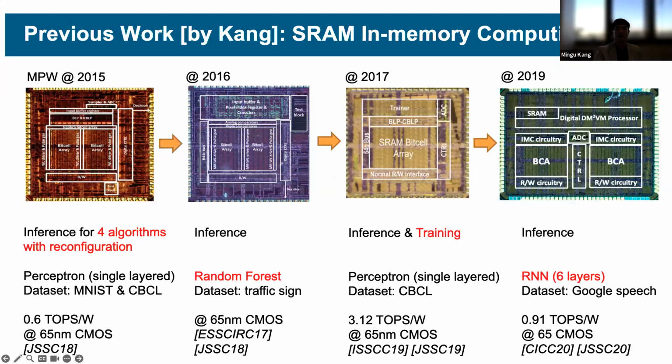Previously in my PhD study, I fabricated a lot of in-memory computing prototypes, reconfigurable in-memory computing, and also an inference processor for traffic sign recognition. And sometimes I embedded the trainer inside the chip, so that the chip is actually learning for time-varying environmental parameters like temperature, voltage, and many others. And also later, the recurrent neural network.